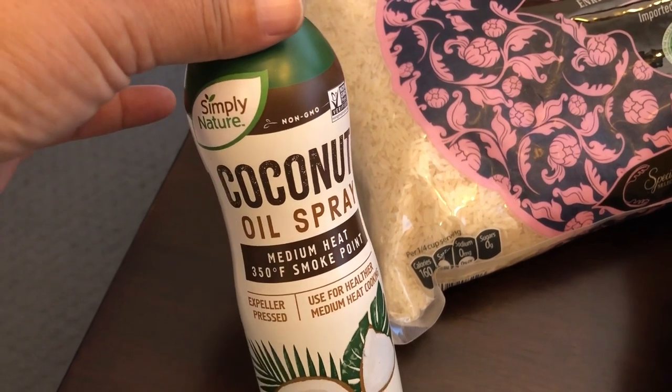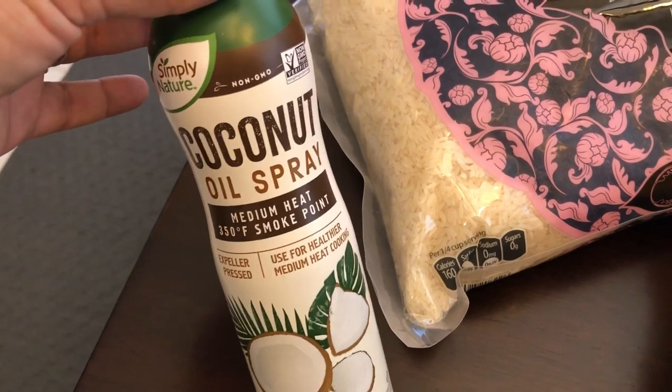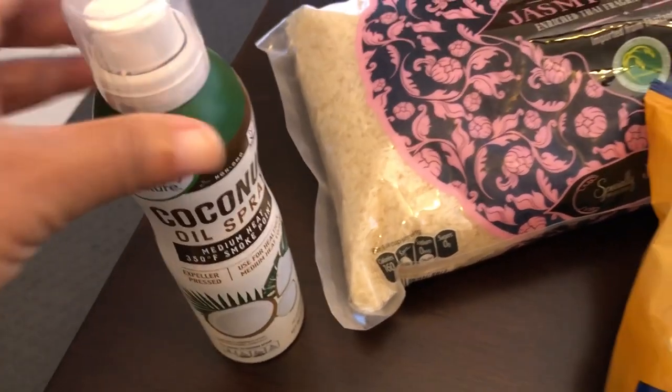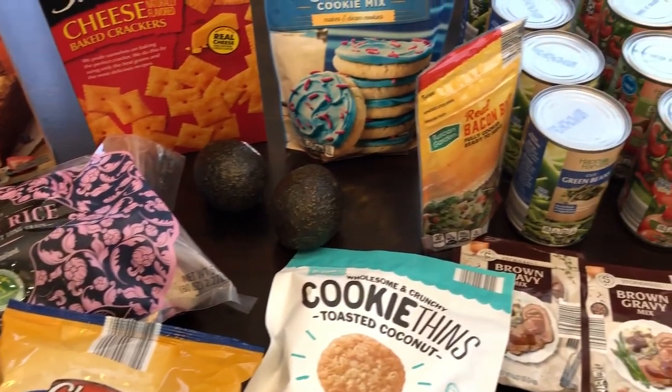I have some grapeseed spray and I'm almost out of it, and this was I think $2.99. I don't know that I've ever seen it there at Aldi. And they also had an avocado spray as well. So this is it. This is everything that I picked up for my monthly Aldi haul.